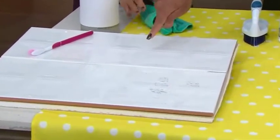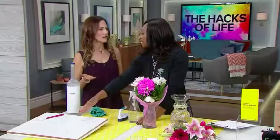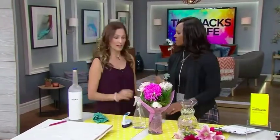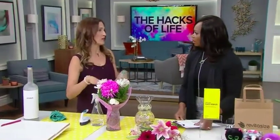This is a major issue for a lot of people. Grout. There's nothing more annoying than seeing stains in the grout, or all those spots that get in the bathtub tiles. That's great. Great hack. And then you can use it to clean your mirrors and your countertops as well.